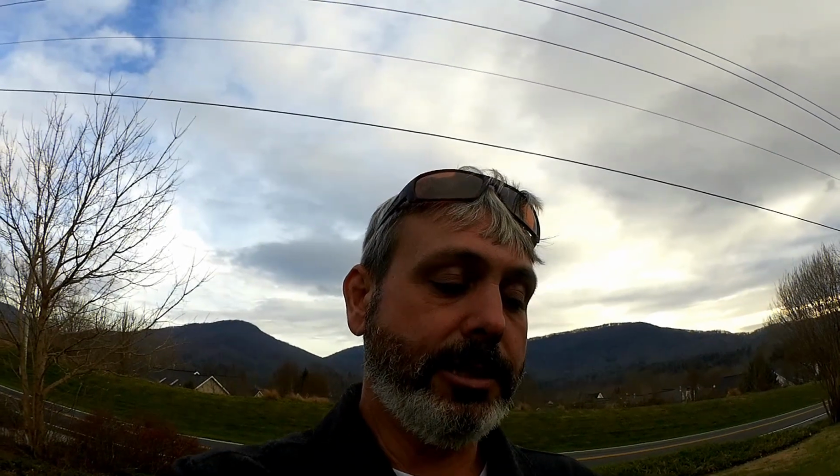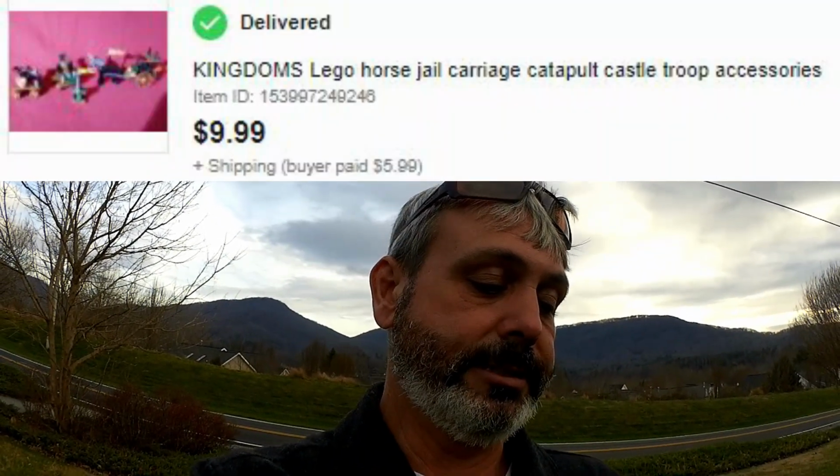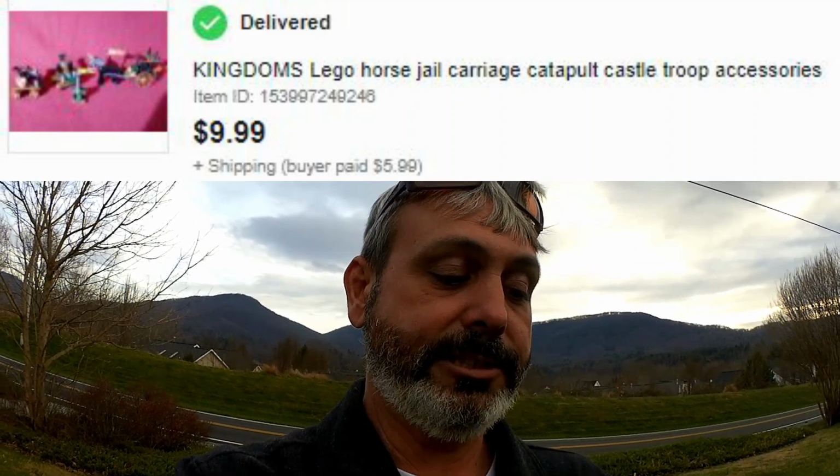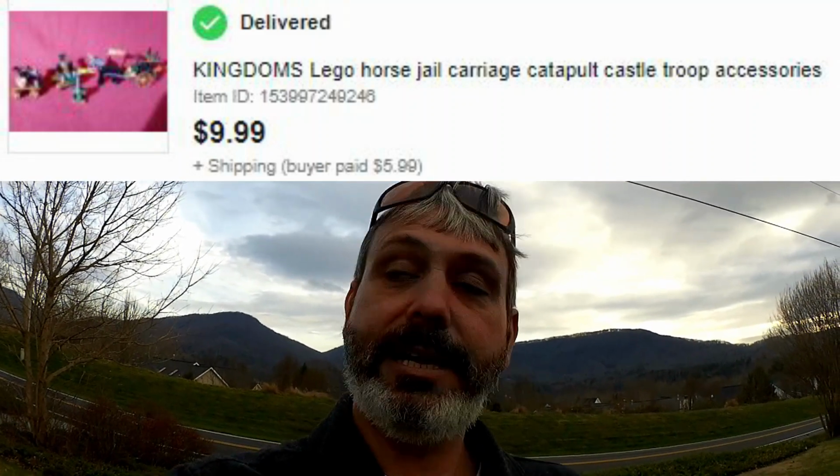And then here are these little Lego Kingdoms, Lego horses and carriages and whatever else is in there. That sold for $9.99. I picked that up in a lot. I might have at the max $2 into it, so about a $5 profit.